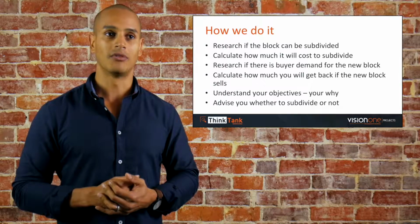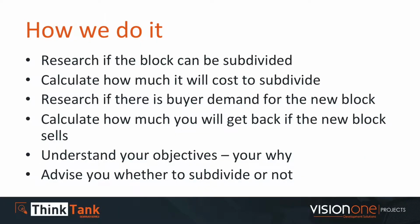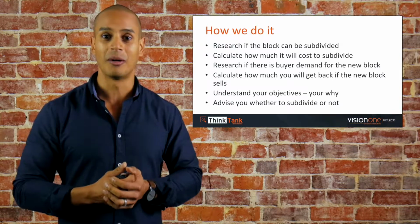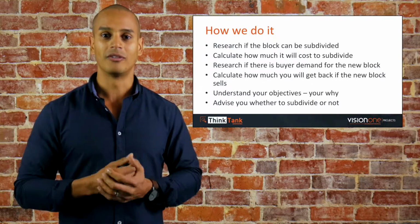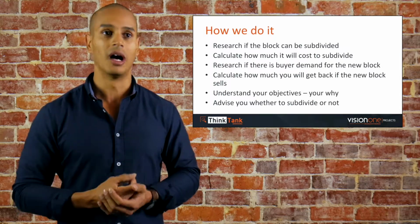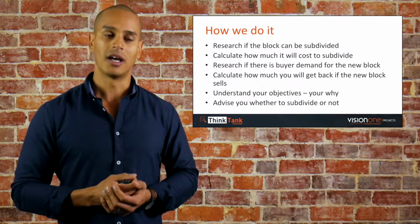back by subdividing. Most important for us is we want to understand why you're looking to subdivide, because that will help us be able to guide you as to what potential options will best suit your goals and your outcome. So your why, your motivation is most important to us. You might be looking to reduce debt. You might be looking just to grab some cash to be able to buy something that you like, or you might be looking to retire. So that's quite important to understand.